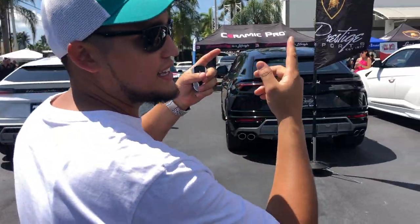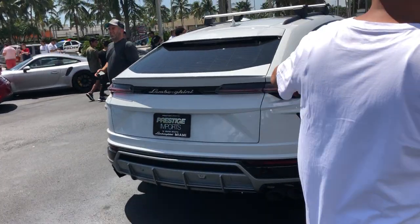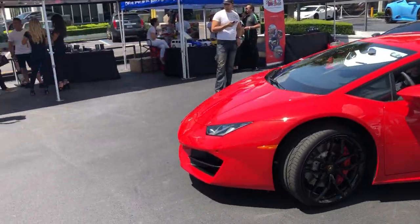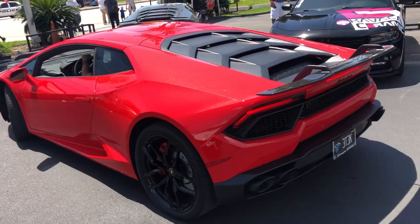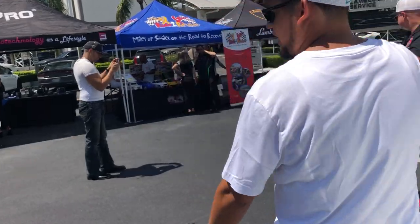All right, guys, so first, we're gonna go inside. I'm gonna show you some of the cars inside Lamborghini of Miami. Obviously, it's gonna be just Lambo. Look at the Urus, whatever you wanna call it. They have different specs. The white on red is probably one of my favorite ones, with a red interior, Alcantara, everything very nice. Beautiful spec, probably my favorite spec will be this one.